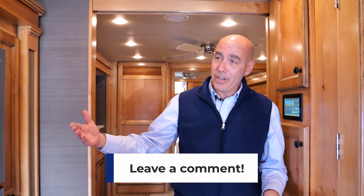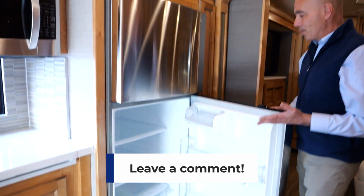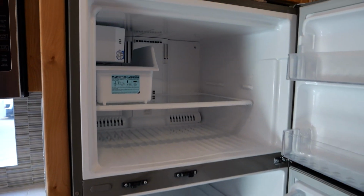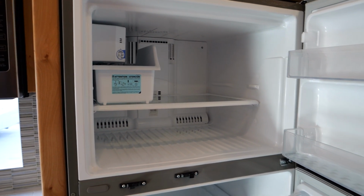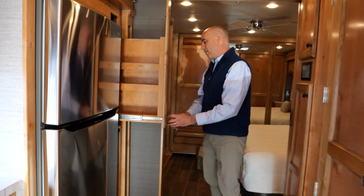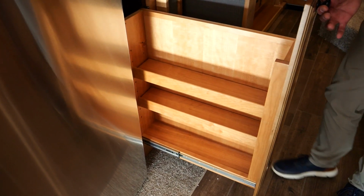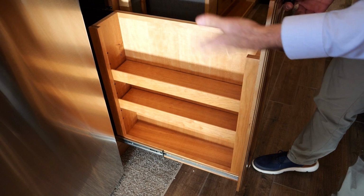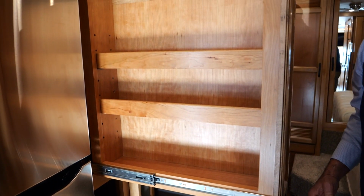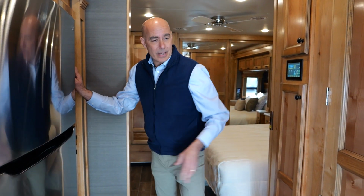Now I have an LG refrigerator. Everything on this is LG, so I've got an LG residential refrigerator here, stainless steel doors, very classy, and it does have an ice maker in there. And then I love these pull-out pantry shelves. Look how great these are. So look at all this storage for boxes of cereal, canned goods, and what have you. Really, really nice amount of storage on the side of the refrigerator.